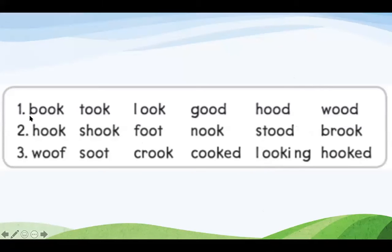Book. Book. Good. Took. Took. Great. Let's do look. Look.